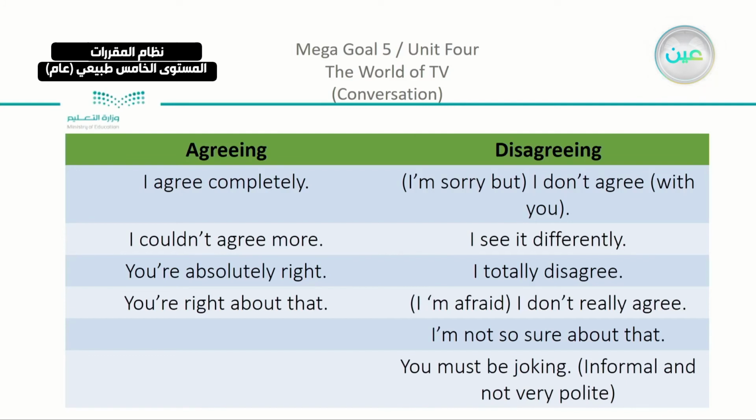I don't really agree, or I can add, I'm afraid I don't really agree, which just gives you a polite sense in the sentence. And then we have here, I'm not so sure about that. And the last one, you must be joking, and we agreed that this phrase does have an informal sense in it, and it is not very polite unless you are very close to the person you are talking to.